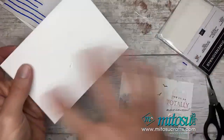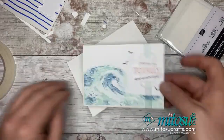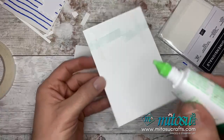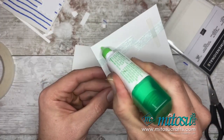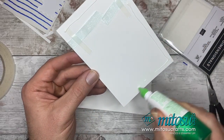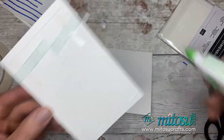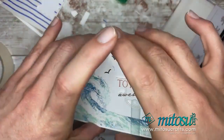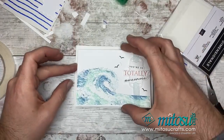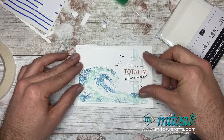Let's have a little look. So, we've got this one on our card base. This can then get stuck down directly onto the card base here. This ribbon is thin enough that it's not going to protrude too much, which is okay. Sometimes the thicker ribbons are a little bit too thick, then they just raise it too much. But that's just going to go on white, going to go on like so.